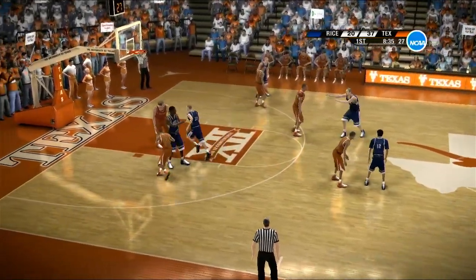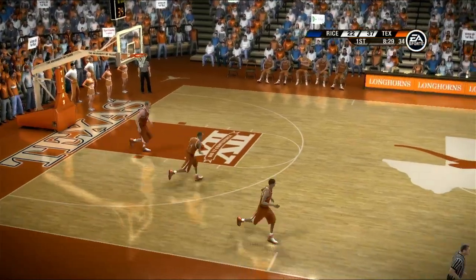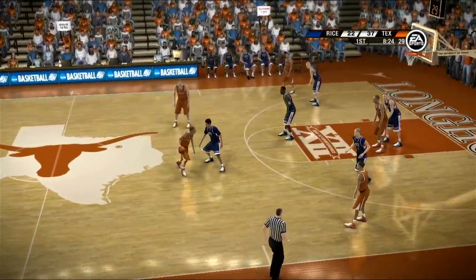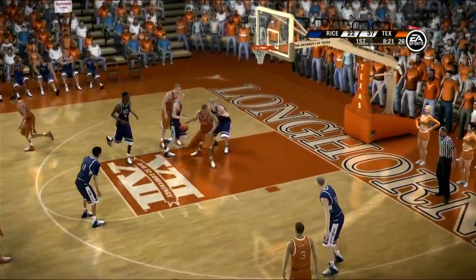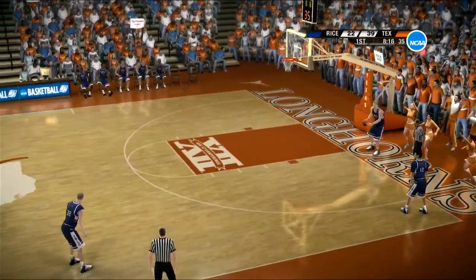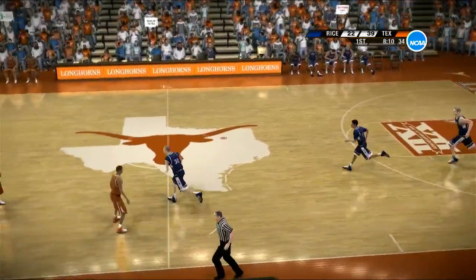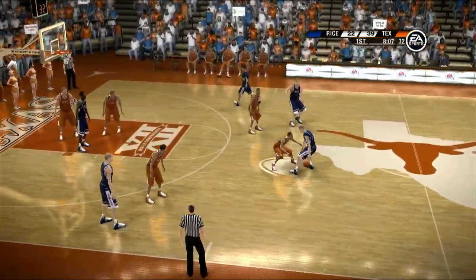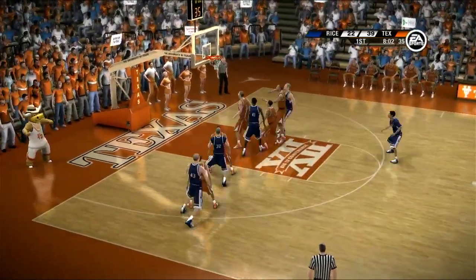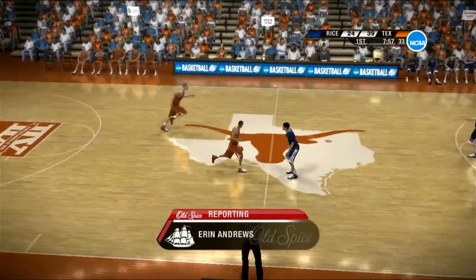Looking to move it around the perimeter. Jumps in. Basket falls despite the contact. Goes up for two. I love the sky hook, especially when you get great post position on the interior. Two. Perfectly executed. Let's check in with Erin Andrews and what she's got in store for us.